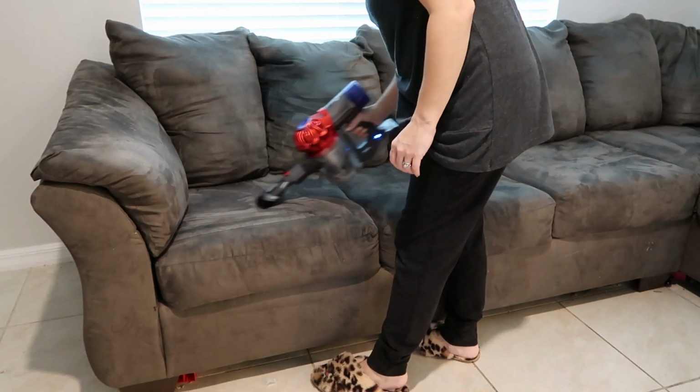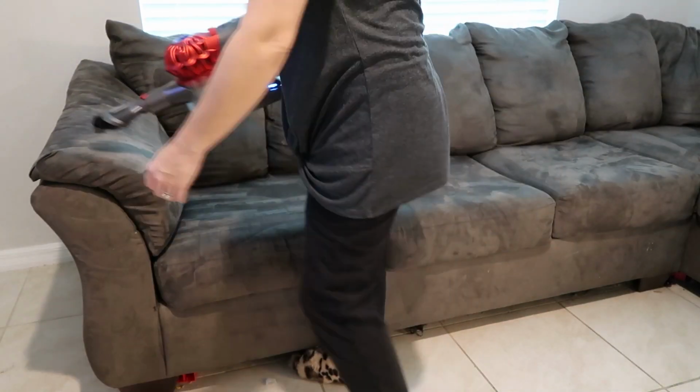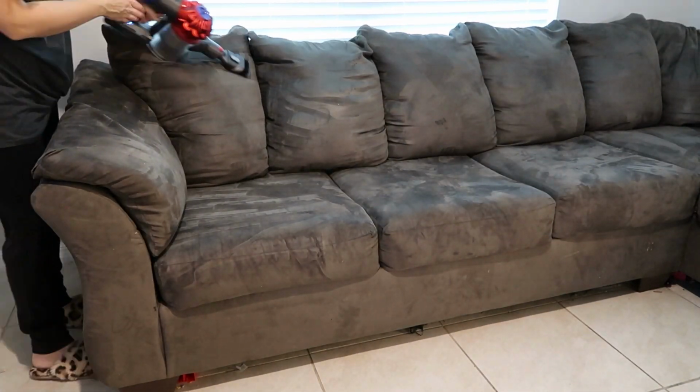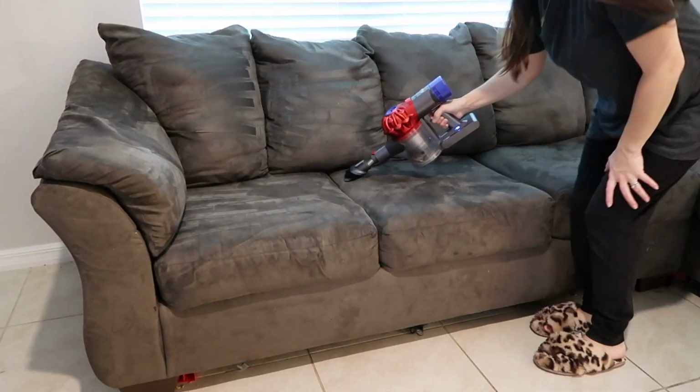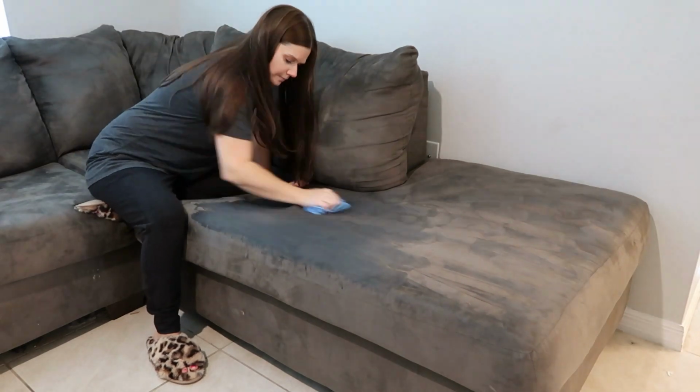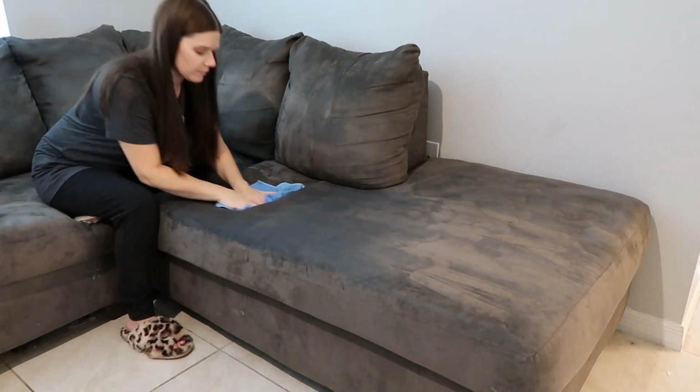Once I put the cushions back on, I am going to just kind of spot vacuum the couch. Not really as thorough as I would like, because my kids keep running all over it and putting more dog hair and stuff up here as it goes. But this is the wet e-cloth I'm talking about. It kind of does the job, but I do need an upholstery cleaner.